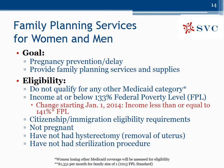Indiana's Family Planning Eligibility Program provides men and women with family planning services. In order to qualify for the program, an individual cannot qualify for any other Medicaid category. As of January 1st, 2014, to qualify for the program, an individual must have income less than or equal to 141% of the federal poverty level. This is $1,351 per month for a family size of 1.